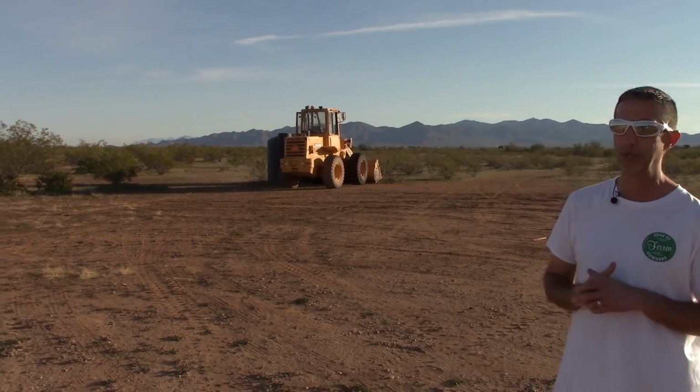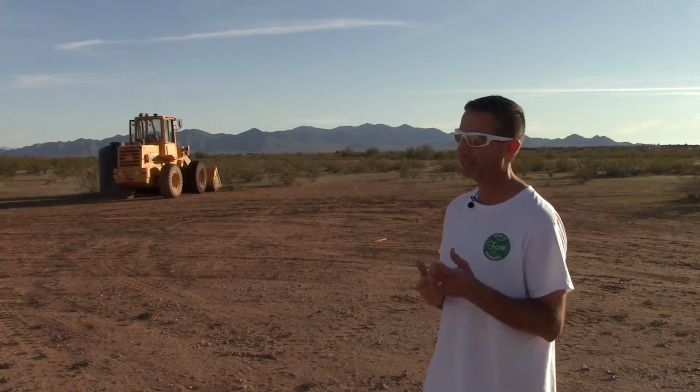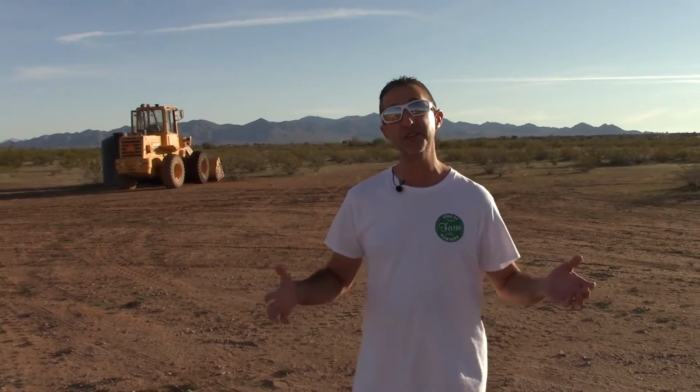They've got some big machines and some water tanks because we don't have water on the property yet. We'll take you guys along with that. What we're going to do is, the best we can, we're going to try to be here every day. We're going to document as much of this as we possibly can.